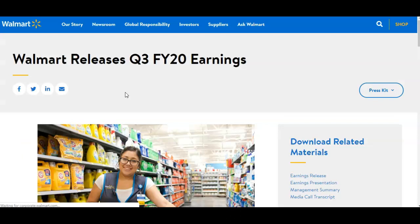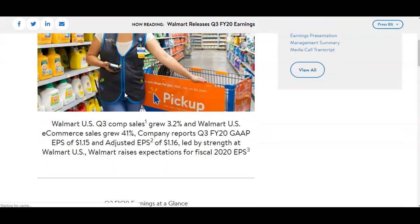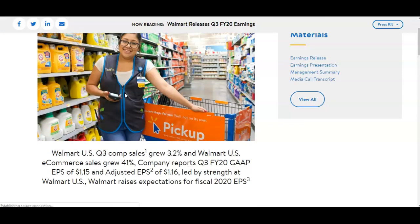Okay, so first we're at the Q3 fiscal year 2020 earnings release, and I wanted to show you some very interesting numbers that jumped out at me that are, I think, not only important for Walmart but important for the overall growth of the retail industry. Same-store sales grew 3.2% in the US, and what I really was shocked about was that US e-commerce sales grew 41%, guys. Everyone's talking about how Amazon is putting a lot of retailers out of business, but what we're seeing is a shift to online sales in general, and that 41% gain by Walmart is a really nice number.